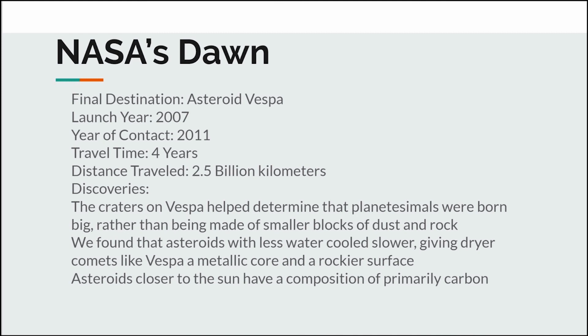The craters on Vesta helped determine that planetesimals were born big rather than being made of smaller blocks of dust and rock. We also found that asteroids with less water cooled slower, giving drier asteroids like Vesta a metallic core and a rockier surface. Asteroids closer to the Sun have a composition of primarily carbon, and since we're carbon beings, this helps with the fact that they might have started life on Earth.